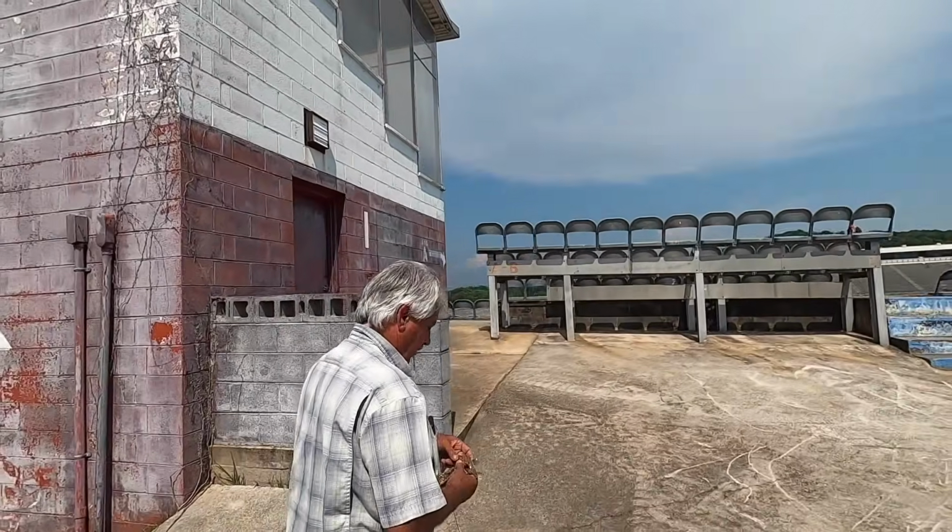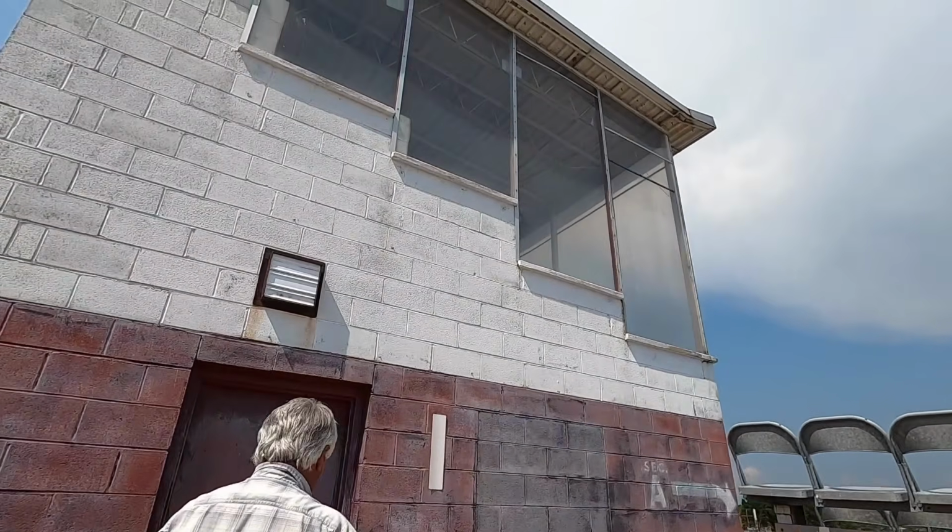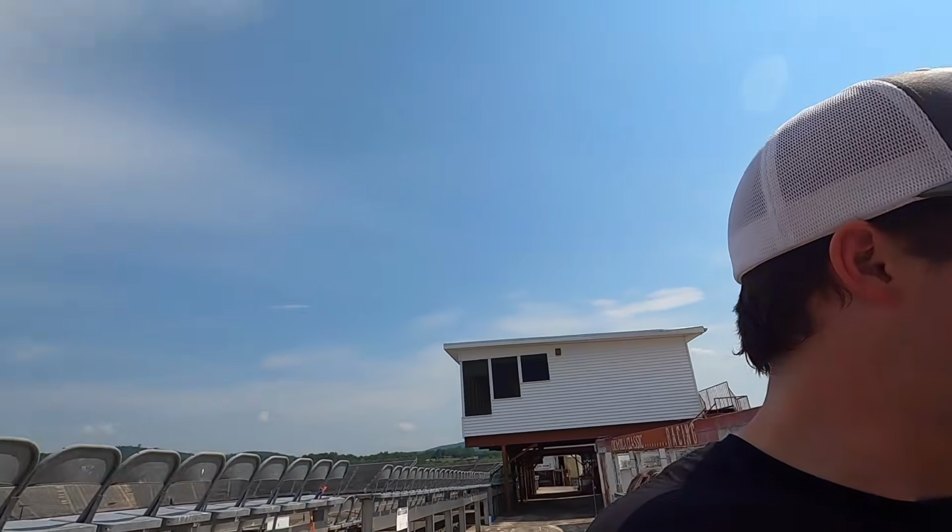Yeah, this is the block building. How much could go wrong with it? Right. We're going to get to see the inside. It's an awesome structure. Really going back in time, you know, when you walk in.